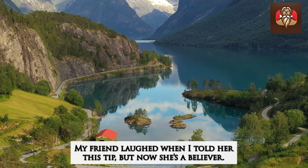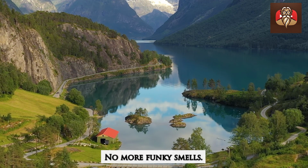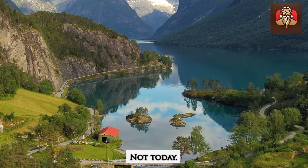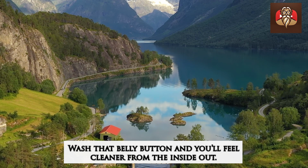My friend Dot laughed when I told her this tip, but now she's a believer. No more funky smells. It's a small habit, friends, but it's like telling germs, not today. Wash that belly button, and you'll feel cleaner from the inside out.